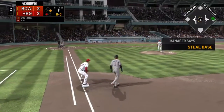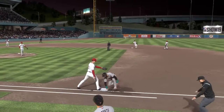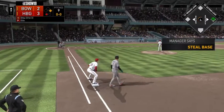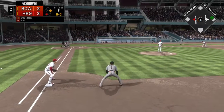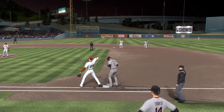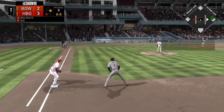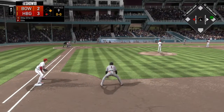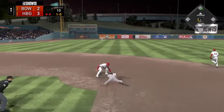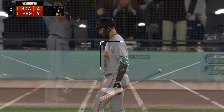That kind of sucks. So a pivotal moment here, and digging in now, Walter Oka, and he does so representing the possible go-ahead run. And a dive, but he's back. Perhaps wisely, another look to first, and he'll dive back in. Here's the first pitch to him. Pitch misses low. The throw down. Perfect throw, and they got him at second. Well, manager told him to steal, so.